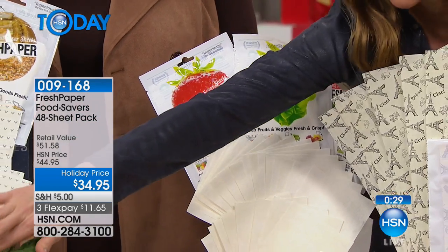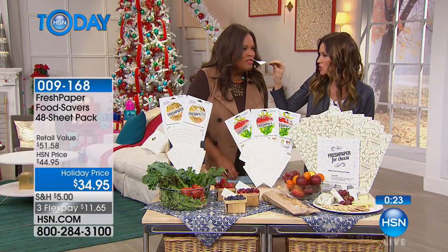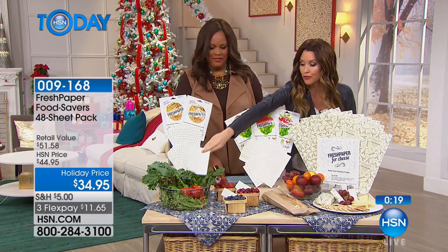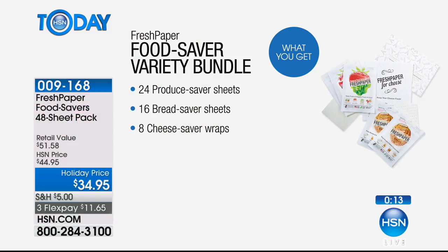Let me see if I can grab this one. When you smell it, it smells a little bit herbal, but it doesn't transfer onto the fruits and vegetables. You can literally put this in your veggie crisper, in your drawer with your veggies, and it works. You just replace it after about a month.